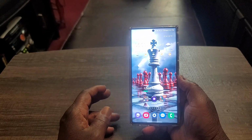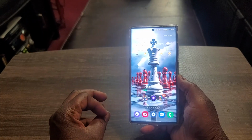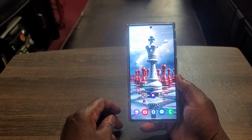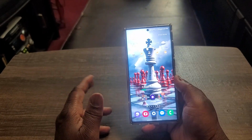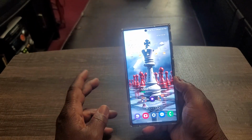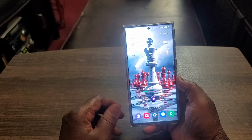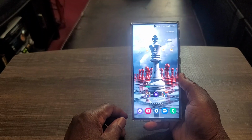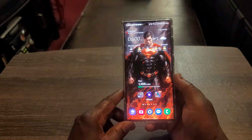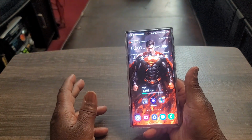Now, with the OnePlus 12, the sound has more of a stereo fullness, but these sound a little bit more balanced. It's hard, they both sound different. This has a more balanced, clearer, cleaner sound, and the OnePlus has a fuller, more stereo type of sound. Both are great, but these speakers are awesome. I do love them, real good. When it comes to the battery life, I can get through a full day, but that's about it. I can't get it to the next day.